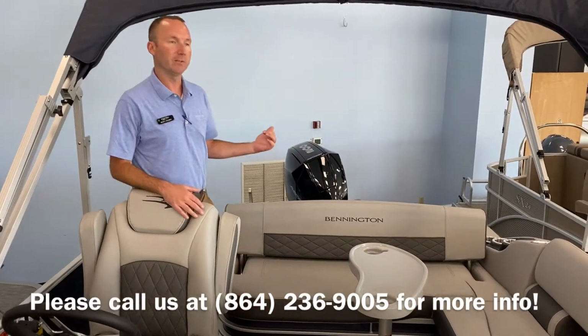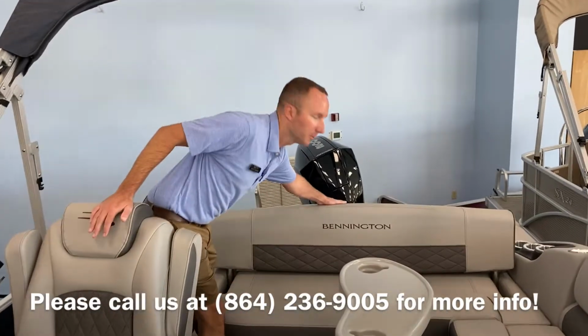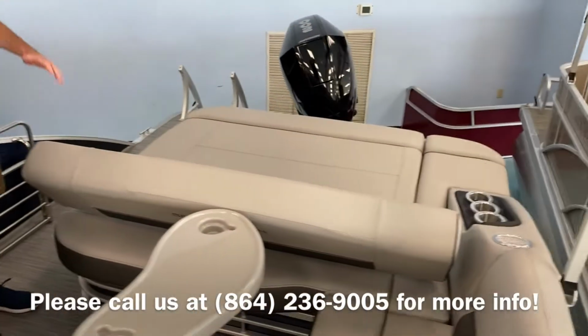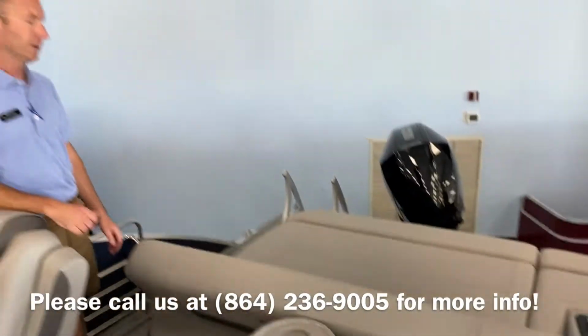And when you're ready to rear face or lounge, when everybody's swimming off the back of the boat, you can simply grab this lean back seat and switch it inwards. Gives you that nice swing back style rear lounger seat.